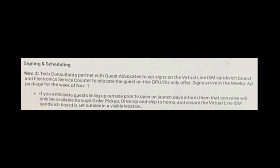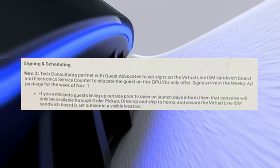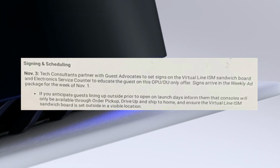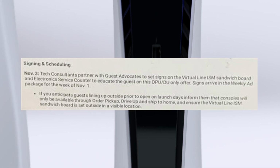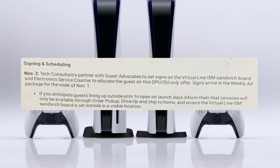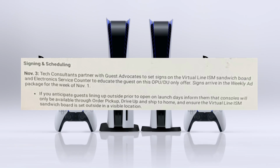Tech consultants partner with guest advocates to set signs on the virtual line ISM sandwich board and electronic service counter to educate guests on this online pickup/drive-up only offer. Signs arrive in the weekly ad package for the week of November 1st. If you anticipate guests lining up outside prior to open on launch days, inform them that consoles will only be available through order pickup, drive up, and ship to home, and ensure the virtual line ISM sandwich board is set outside in a visible location.